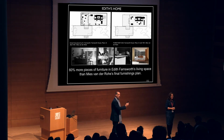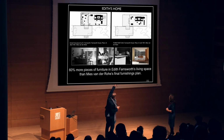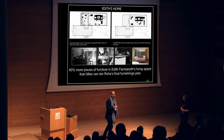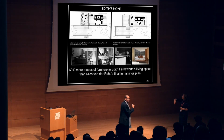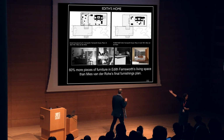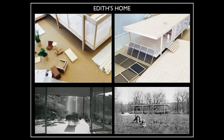And this is one of the reasons why the studio starts to look at Edith, and we started to do an analysis of Mies's furniture plan versus Edith's, how she actually lived there, with over 60% more things, and that doesn't include all of her books and everything. So Edith's home and the way she lived there with all her detritus, and then of course the way the house looks today as an architectural icon. And so we ask, is this appropriate? If you're designing a visitor center, do you continue with this direction? What's it for? Who's it for? Why? And you can see how fundamentally, as an anarchist, you're reviewing the very fundamental narrative that the house is presenting.